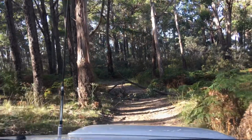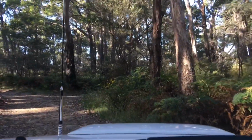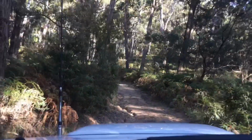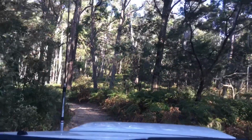Not a good start. And there it is, the 12-inch Ryobi made light work of it. Probably could have cleared the rest of those branches off. Just slowly cruising down this one on Google Maps for you. It's called Elkhorns. Beware of Elkhorns.